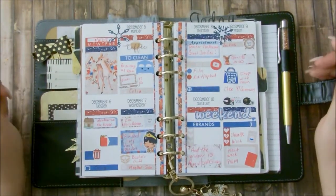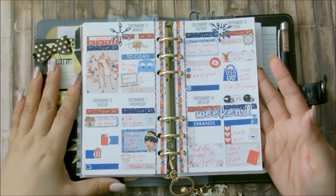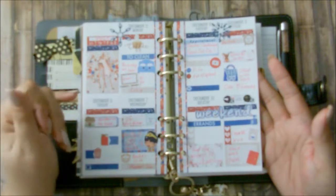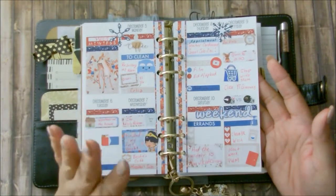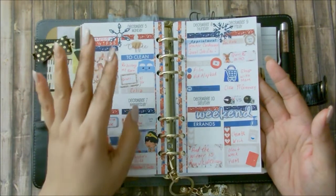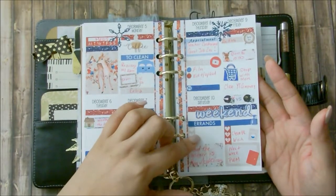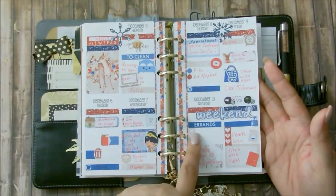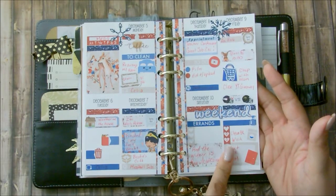I will be doing my plan with me for this week, but before I do so, I just wanted to show you how my last week turned out. I really didn't do much on a Saturday because I got super, super sick with a massive migraine and I didn't do anything. Bestie came over and we watched a couple of movies, which I should write in there, and I was so much better for Sunday.